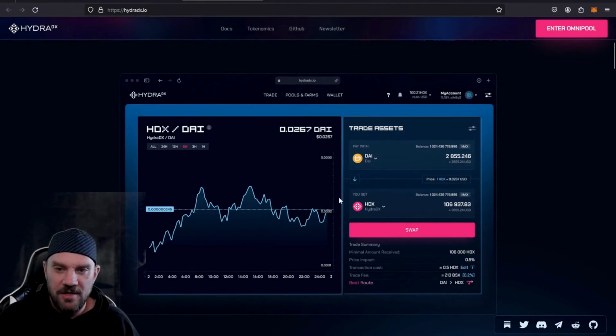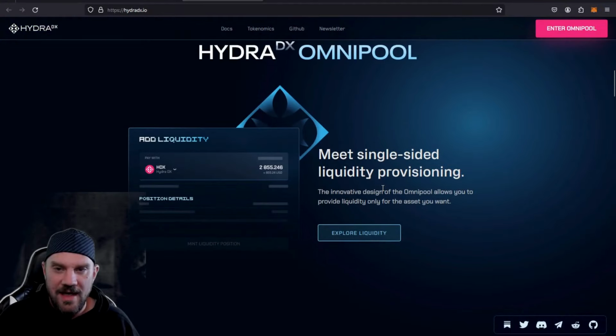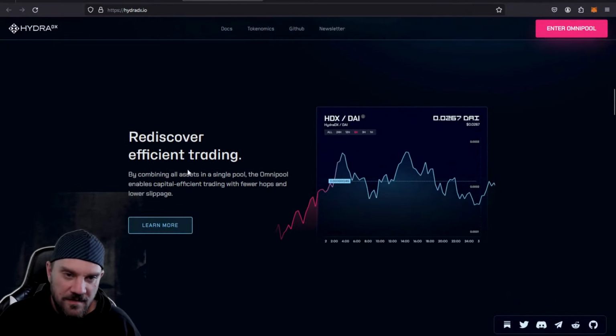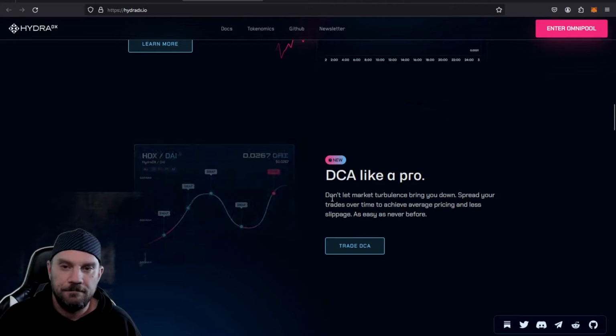It's coming down a little bit. You can see the interface, and we're going to get into all that, but it says meet single-sided liquidity provisioning. The innovative design of the Omni Pool allows you to provide liquidity only for the asset you want. Rediscover efficient trading. By combining all assets in a single pool, the Omni Pool enables capital-efficient trading with fewer hops and lower slippages. Definitely a great utility.